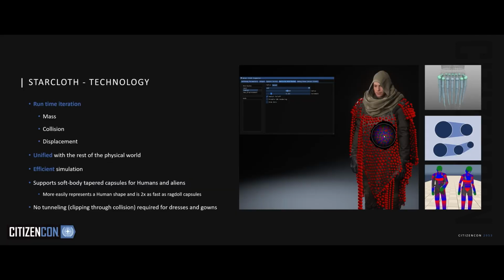Part of the technology is the runtime iteration support, which you can see in the image above me here. That's with all the red spheres. Here we're actually painting the collision radius of every single one of the vertices, and it allows us to fine-tune the simulation without having to add arbitrary collision meshes, though we can. We paint a variety of properties, so some of these other properties are mass or displacement.